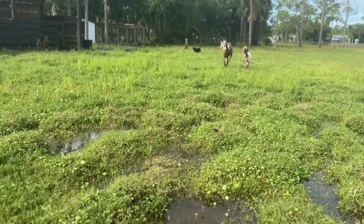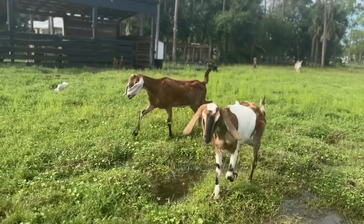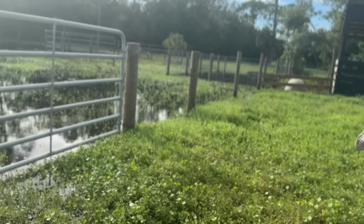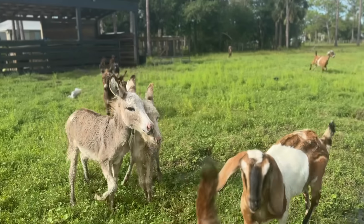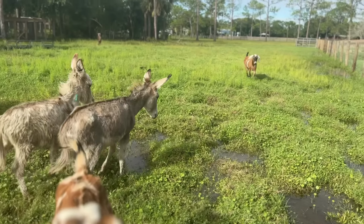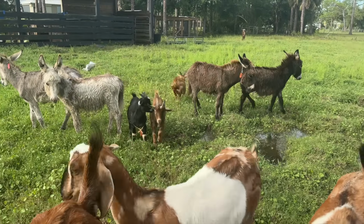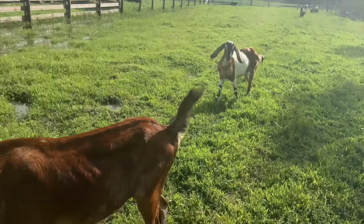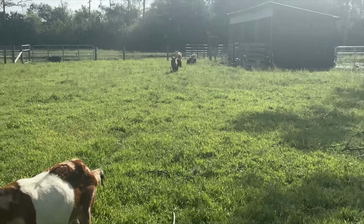Lots of animals are yelling at me this morning. Boy, oh boy. Hello! Good morning! Everyone seems happy and good. So I'm over in this pasture with the evacuees, and everyone's nice and high and dry.